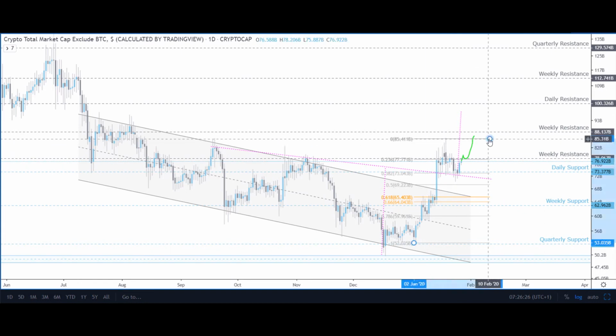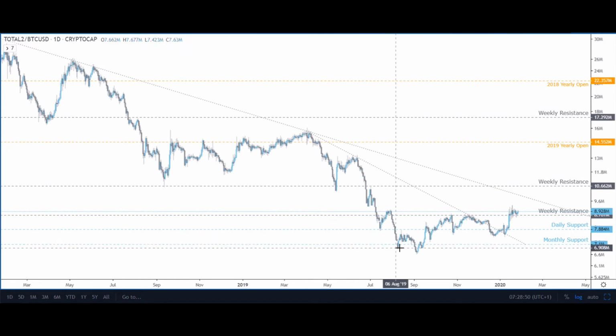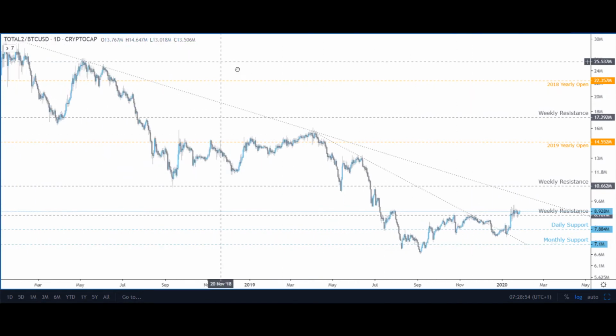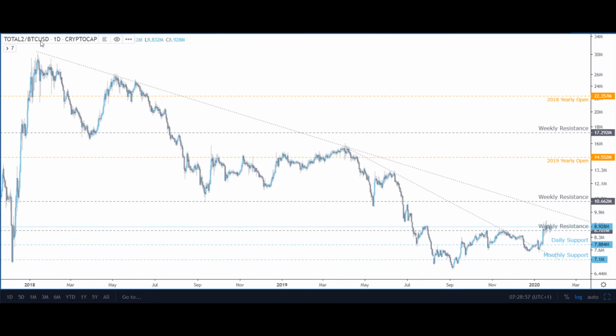Congrats if you are following me, and congrats if you bought this dip. So here's odds against BTC, guys. This is calculated on TradingView. You can see the formula here. It's basically calculated from the total market cap, and we're removing the USD aspect from it.